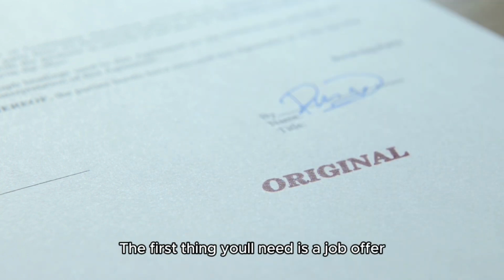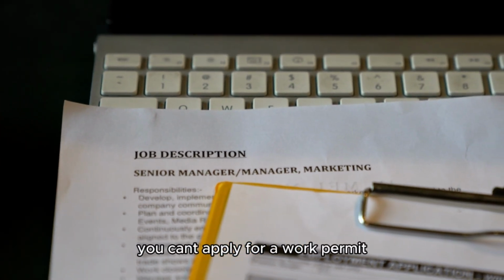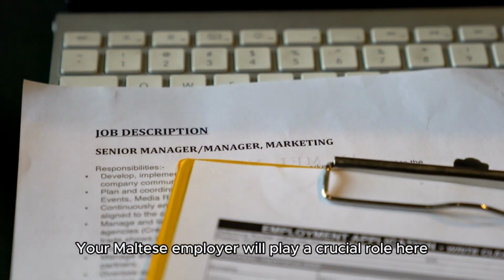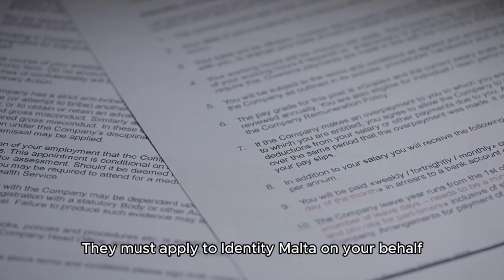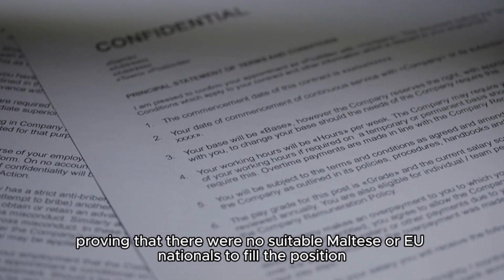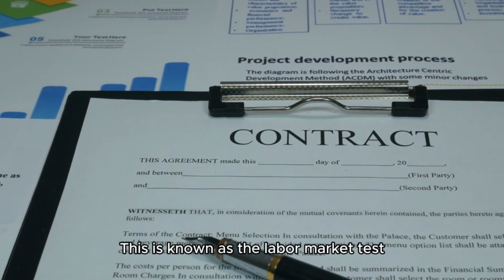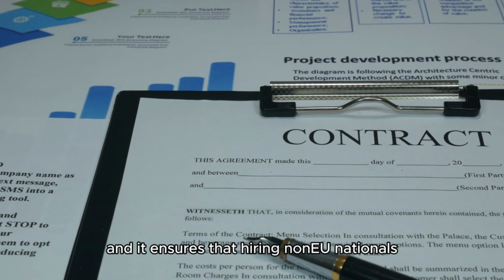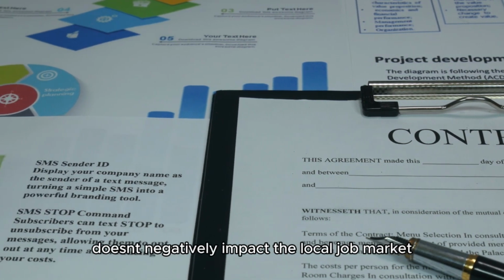The first thing you'll need is a job offer. Without one, you can't apply for a work permit. Your Maltese employer will play a crucial role here. They must apply to Identity Malta on your behalf, proving that there were no suitable Maltese or EU nationals to fill the position. This is known as the labour market test, and it ensures that hiring non-EU nationals doesn't negatively impact the local job market.